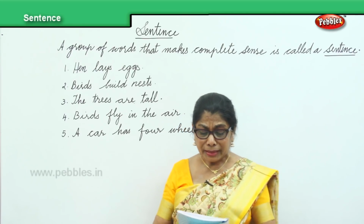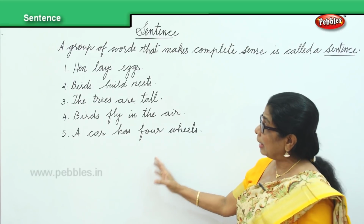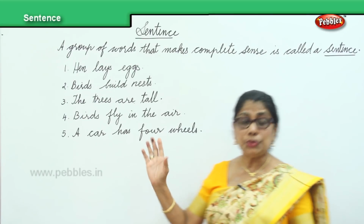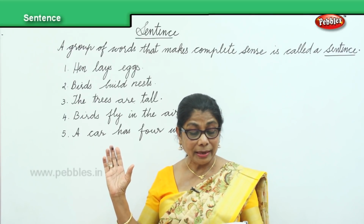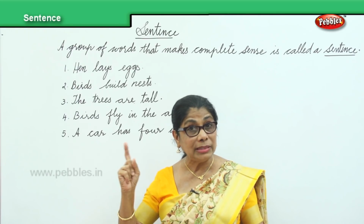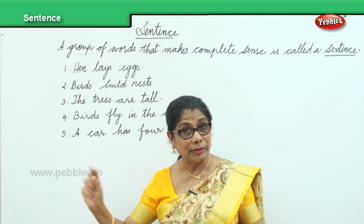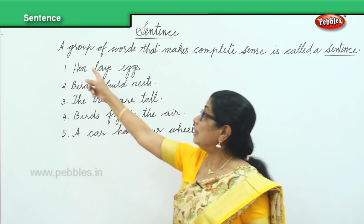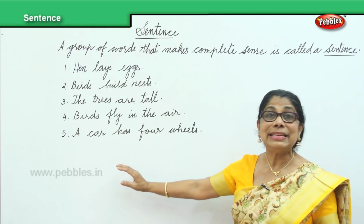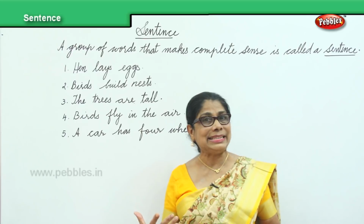Okay, now these are groups of words, and these groups of words do make sense. Do these groups of words make sense? Yes. Because they make sense, begin with a capital letter and end with a full stop, we say these are sentences. We call these sentences.